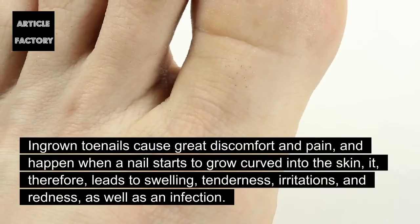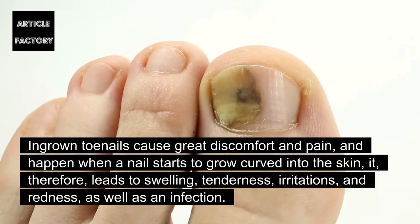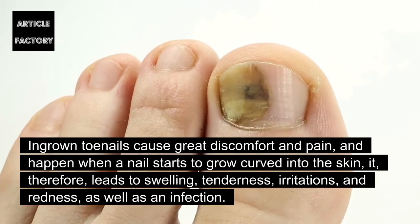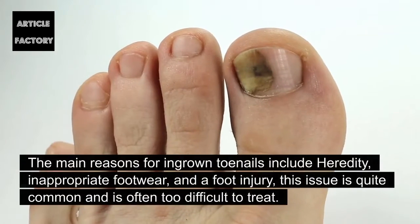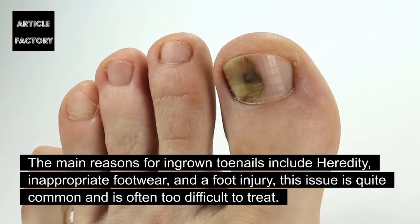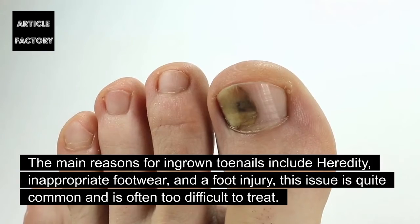Ingrown toenails cause great discomfort and pain, and happen when a nail starts to grow curved into the skin. It therefore leads to swelling, tenderness, irritations, and redness, as well as infection. The main reasons for ingrown toenails include heredity, inappropriate footwear, and a foot injury. This issue is quite common and is often difficult to treat.